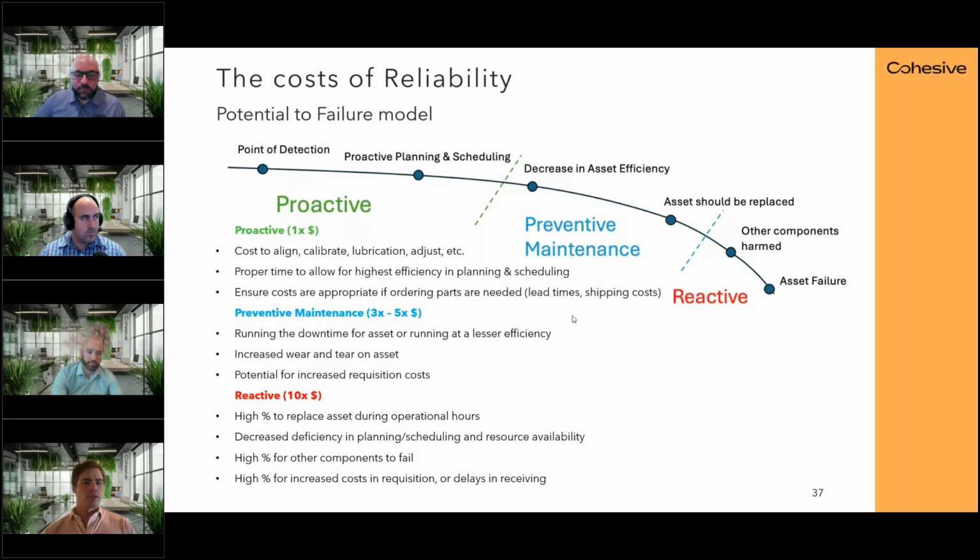And then if you're reactive, asset failure occurs, and other components have been harmed. This is minimum 10x of overall cost of being proactive compared to reactive. There's a very high percentage for other components to fail, you're doing work on downtime and not on off shifts or outage, and you're losing overall production in the plant.